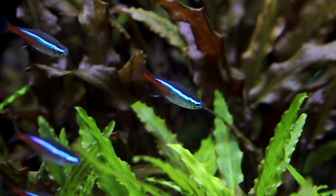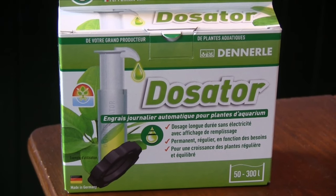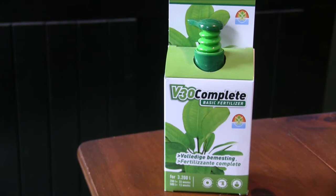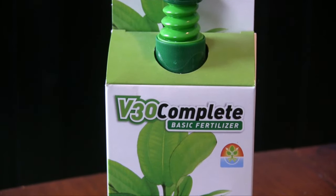The plants are growing like crazy using this dosator that I got from Germany, and this is products from Dennerle. I'm using in the dosator just an all-around fertilizer. It's one of these fertilizers you can put in your tank, and it's got all the required nutrients in it, as opposed to dosing individual things like nitrate and phosphate, phosphorus, and all the different things, iron. I'm just using this one all-around fertilizer, and it's working very well.